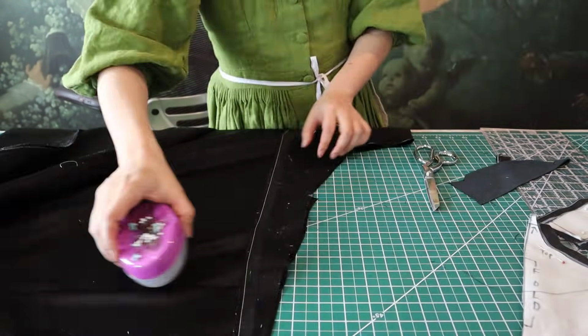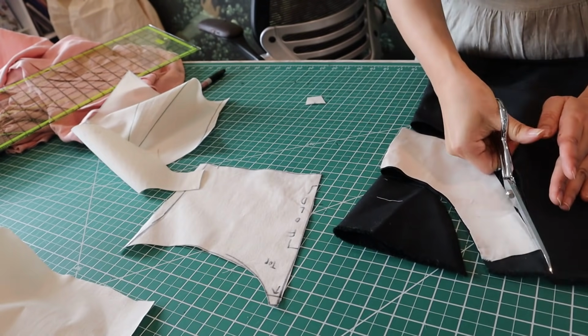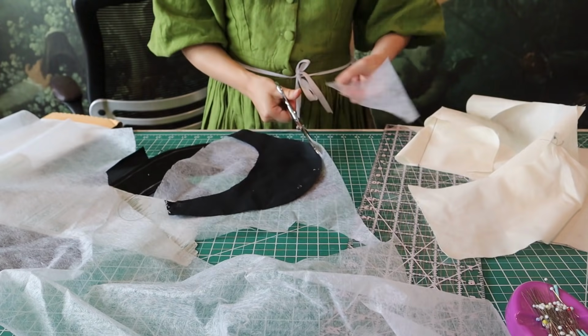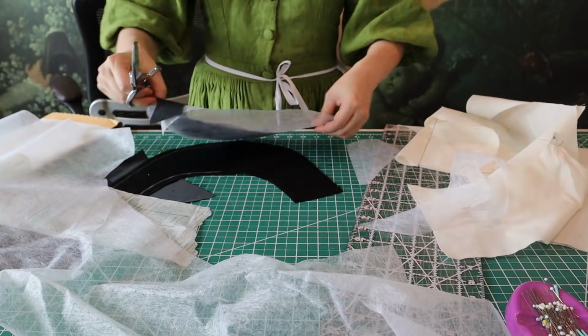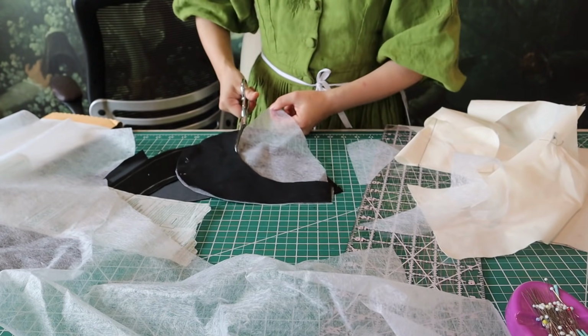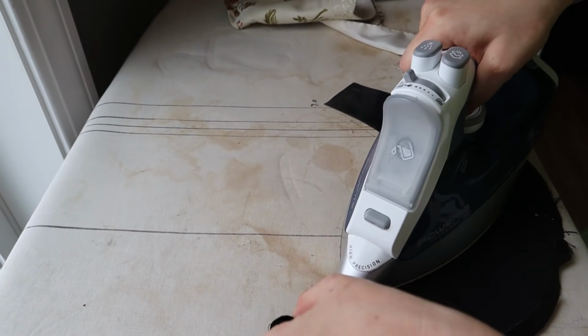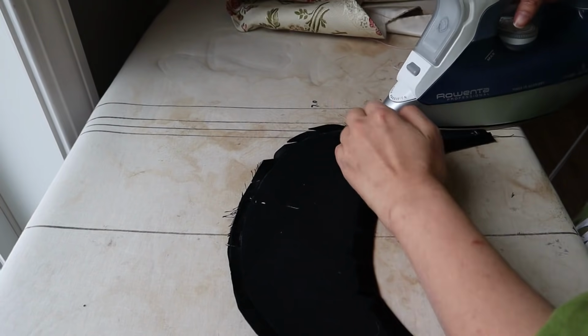For the semicircle cutout back, I cut out a piece of black cotton canvas and used iron-on adhesive glue to glue it onto the silk. This part will face the lining as the glue side is a little wonky and messy. I then sewed this right sides together, clipped the curves, and turned it right side out.